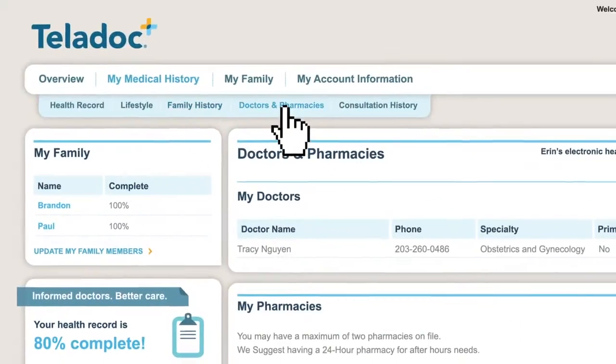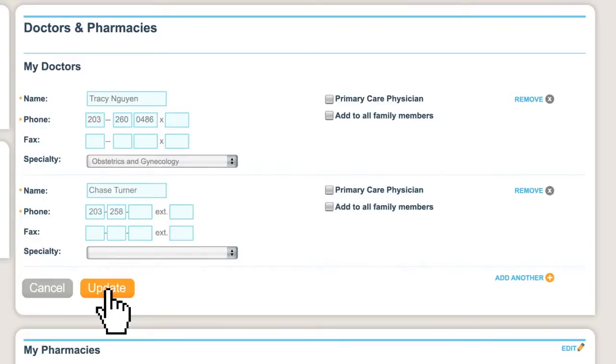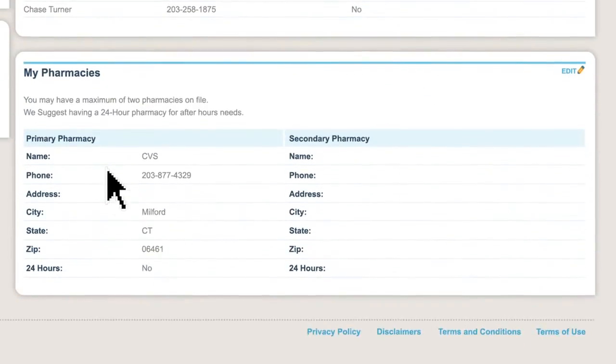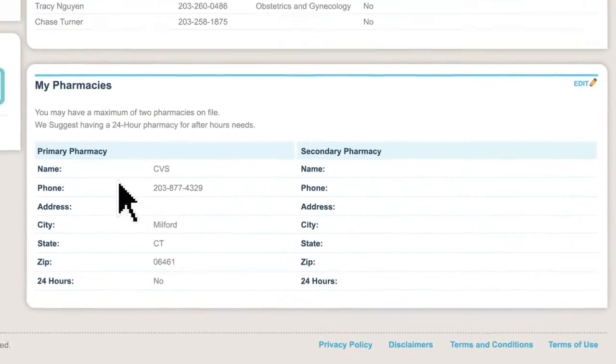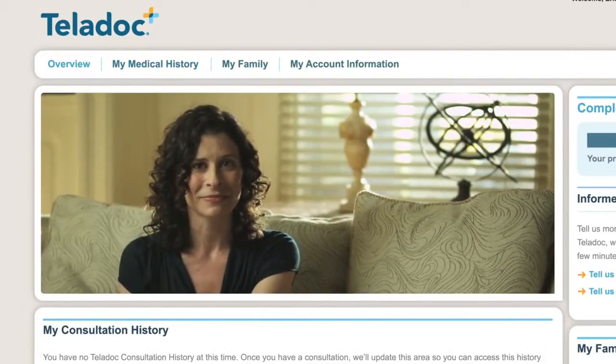I included the names of my doctors and listed my pharmacy contact information. And just like that, information complete.